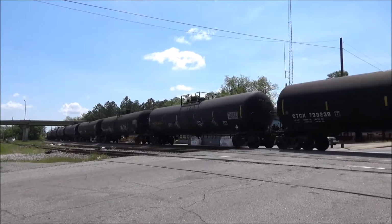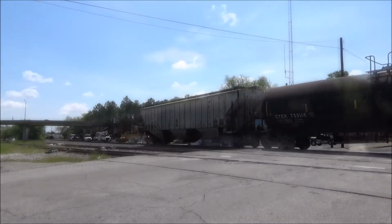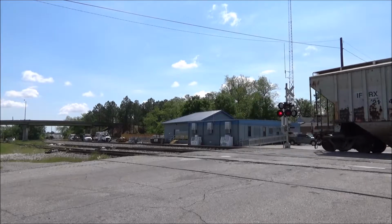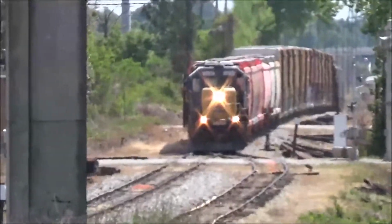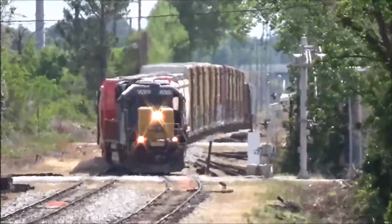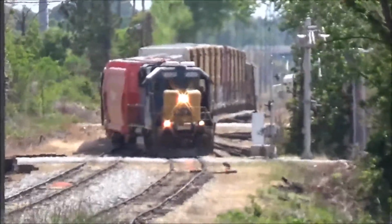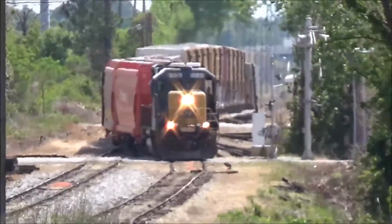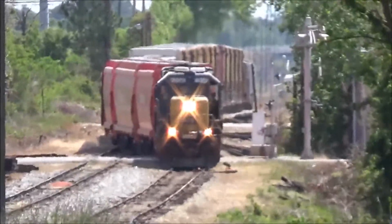CSX K701 is an ethanol train headed westbound through Cordele. CSX A730 then begins to pull back onto the CSX mainline after K701 had passed.